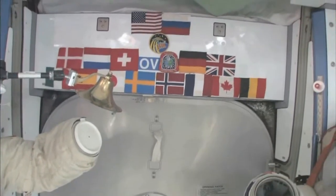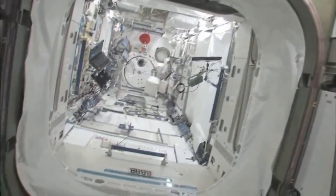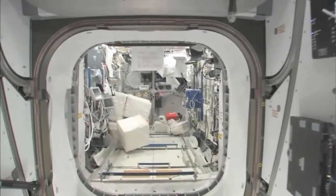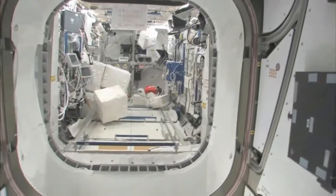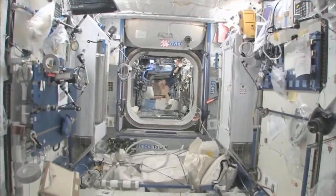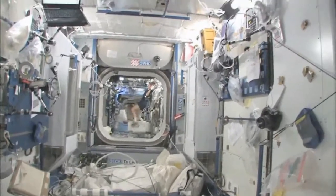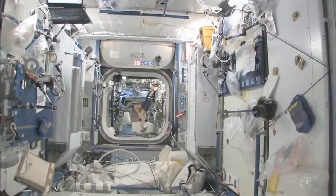So we'll start with the Node 2. We will stop at the Kibo module here, the Japanese pressurized module, and the Japanese logistics platform. We'll stop back there in a second. We'll take a look in the Columbus module, pride of the European Space Agency, and our pride too. And then you can look down the stack, and you can see several other modules, and even a little bit into the functional cargo block, the FGB, and then the service module. So it's a really big space station that we got.